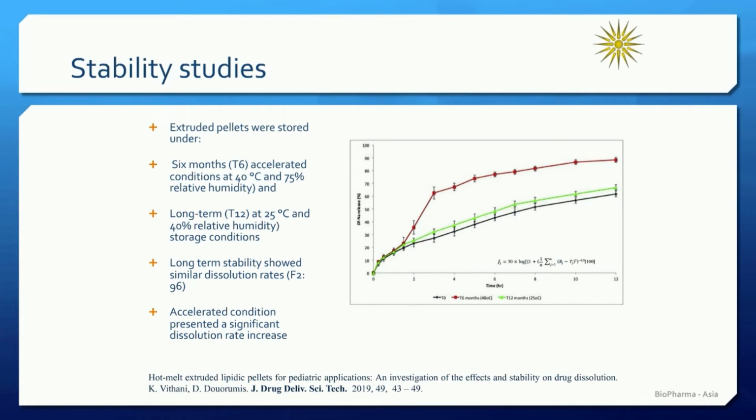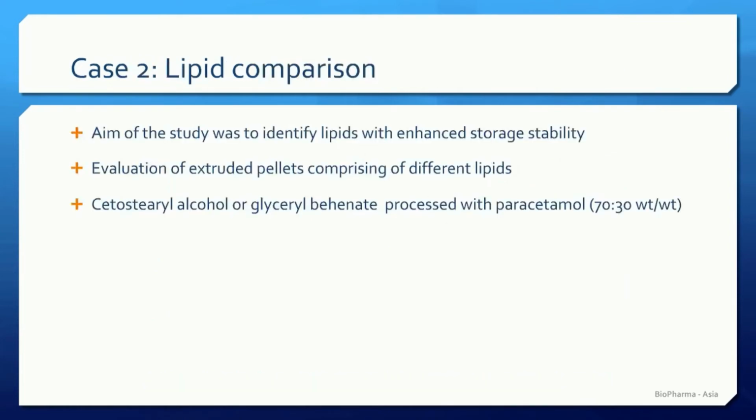So then we had the following study where we decided this time to investigate the effect of the lipid grades in order to identify lipids that can possibly provide reproducible dissolution profiles and are not affected during stability studies. In this study we also investigated the effect of the food grade again on the dissolution rates of the extruded pellets, by adding the pellets into different food grades.